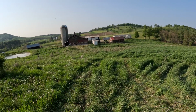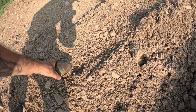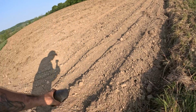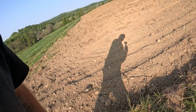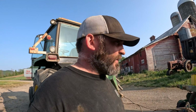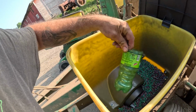What are you doing? Hey buddy, that's not a good place to hang out. You know what, I'll leave you there. You can hang out in the cornfield. I don't know how you ended up there though. You're a long way from anything. We have just over 10 acres in that field.